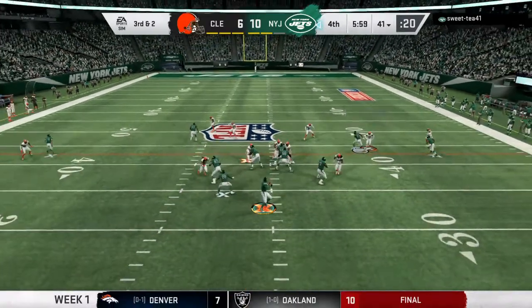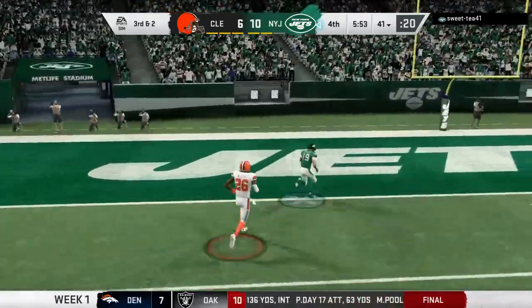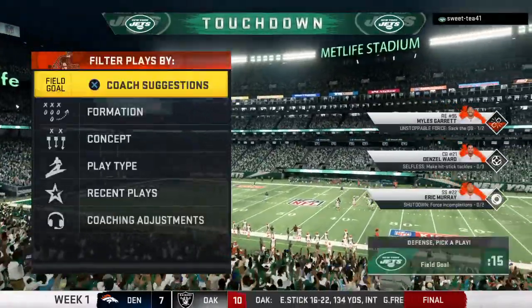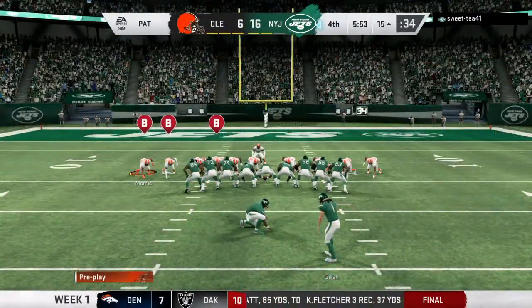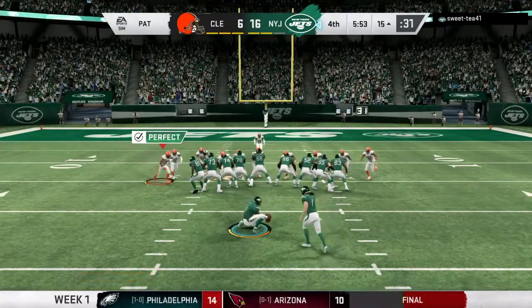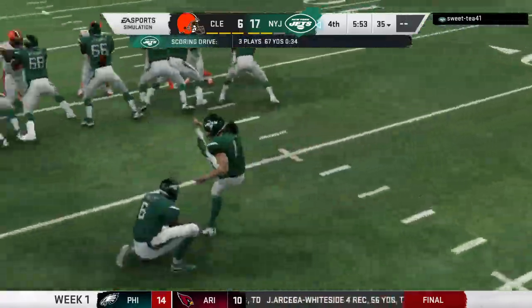From the gun, it's Mahomes. Going for the deep ball. This is caught inside the 15. And all the way in. Touchdown, New York. Andy Isabella. Already his second touchdown here in this opening weekend. And the Jets will extend their lead. Extra point right down the middle. And that pushes the lead up to 11.